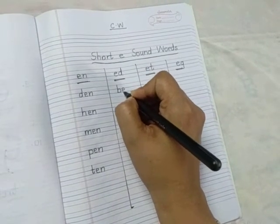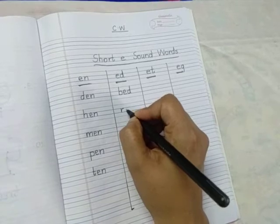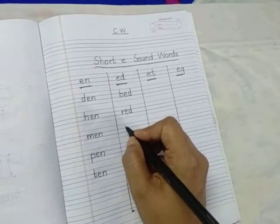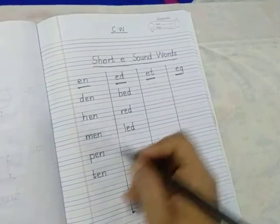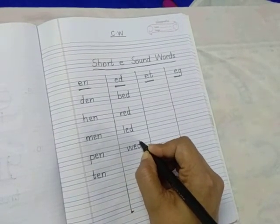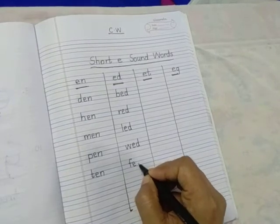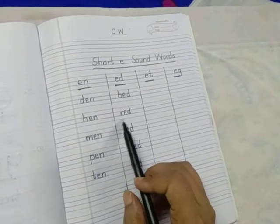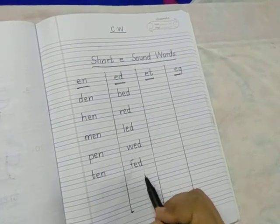B, ed, bed. R, ed, red. L, ed, led. W, ed, wed. F, ed, fed. B, ed, bed. R, ed, red. L, ed, led. W, ed, wed. F, ed, fed.